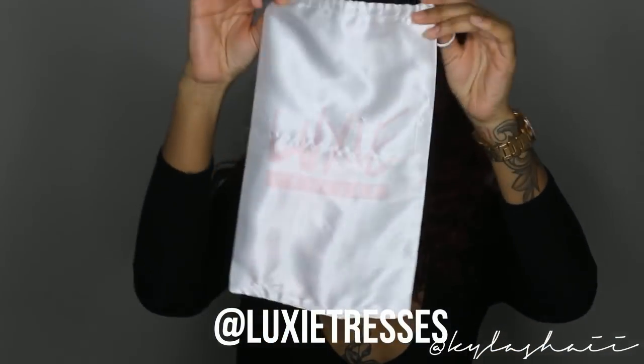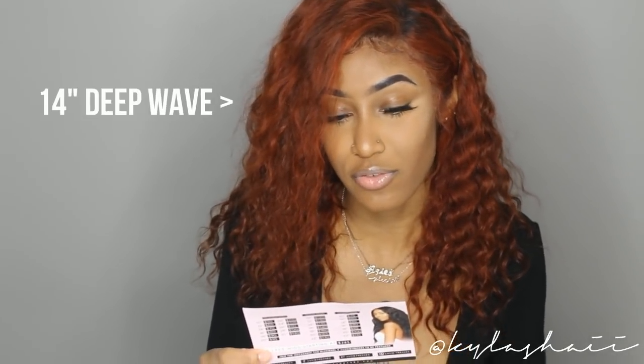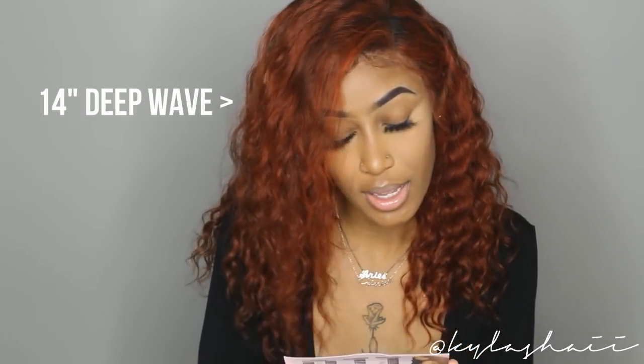So this hair was sent to me from Luxy Tresses. This is the bag it came in. It's a cute little white bag with the pink font, and inside are these cute little cards, like promo cards. Not really promo, but on the back it says, "Hey Kai, thanks so much for choosing to work with us. I hope you love your 14-inch deep wave lace front wig. XOXO Mila." Girl, I'm so sorry. Your name is so pretty, Mila. I kept saying it wrong.